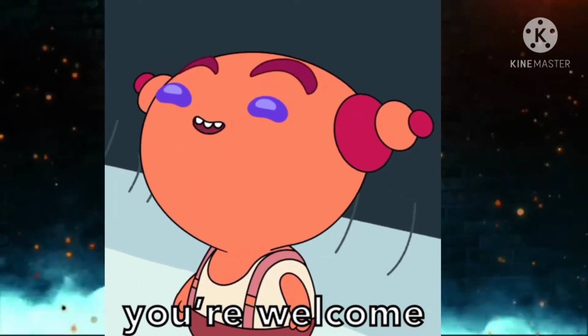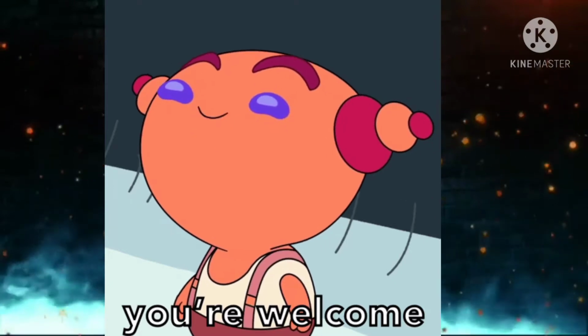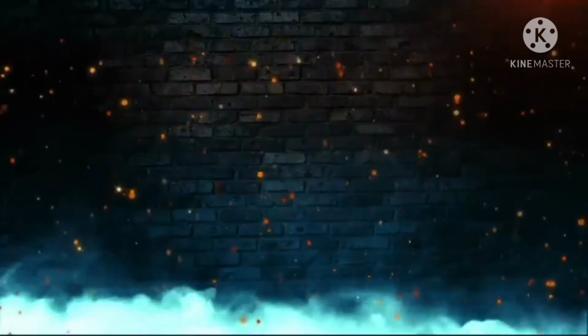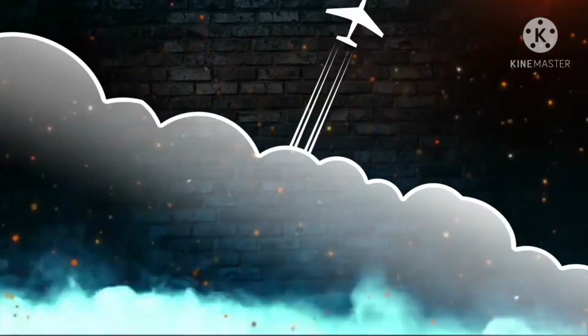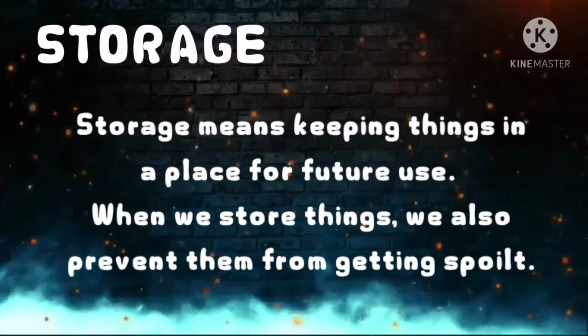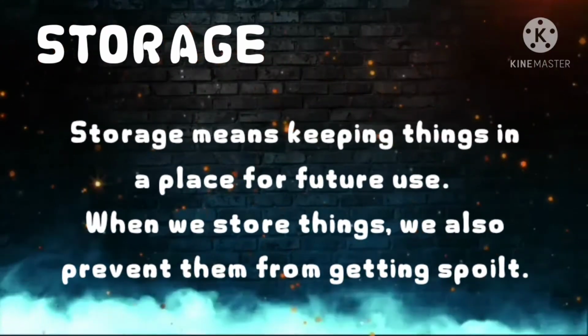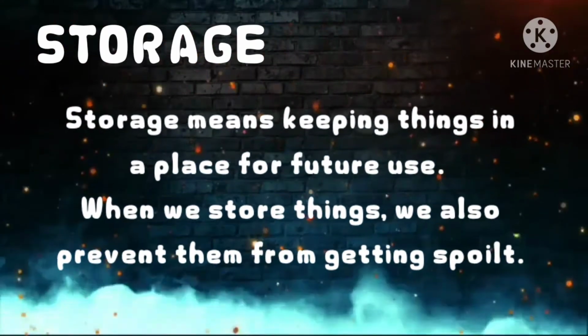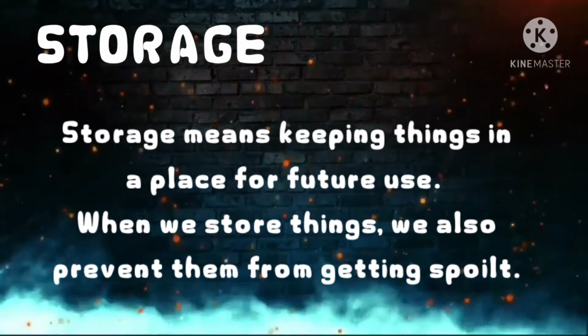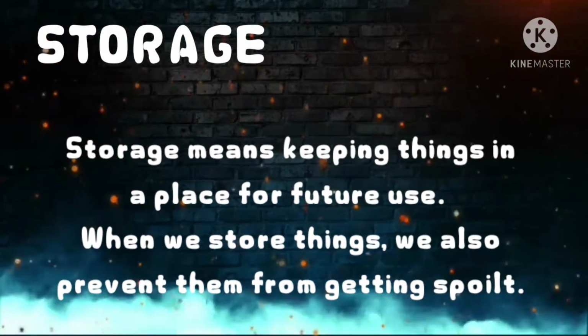In our previous lesson, we talked about resources, the raw materials and the finished products. In our lesson today, we'll be talking about storage. What do you understand by storage? Now, let's see the definition. Storage means keeping things in a place for future use.